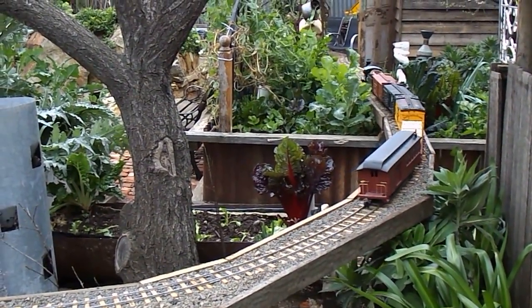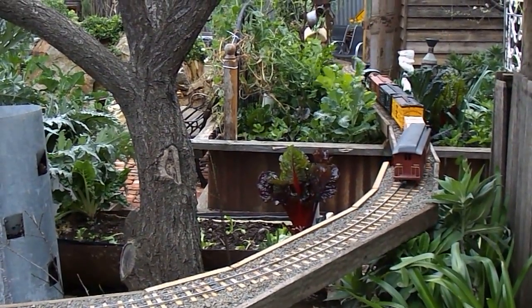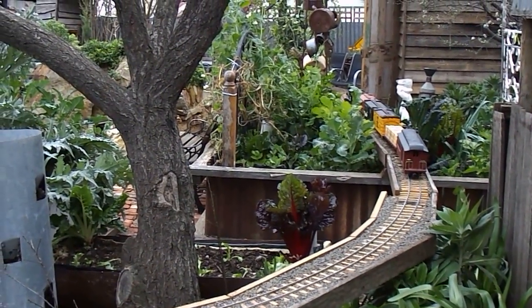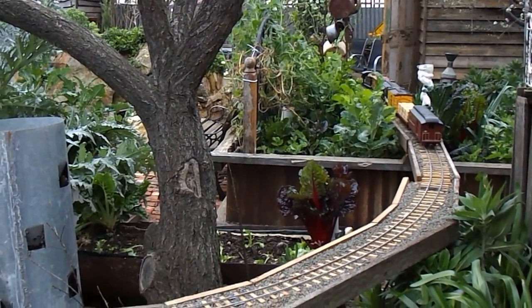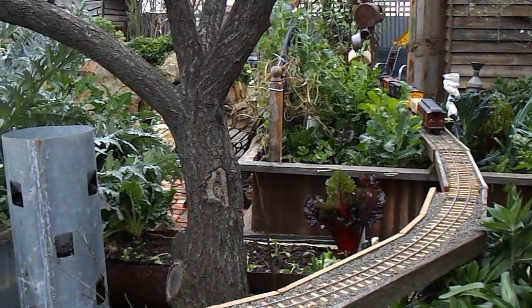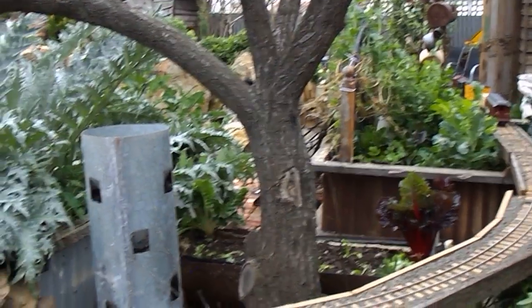I'm loving the way this just winds through the veggie gardens. Everything is looking so beautifully healthy. Job well done by Brent and Philippa.